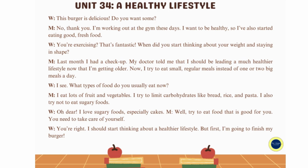I see. What types of food do you usually eat now? I eat lots of fruit and vegetables. I try to limit carbohydrates like bread, rice, and pasta. I also try not to eat sugary foods. Oh dear, I love sugary foods, especially cakes.